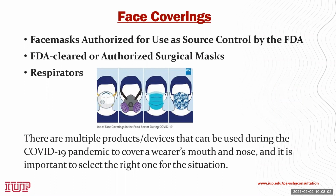Face mask coverings, or face coverings, I'm sorry. Face masks authorized for use as source control by the FDA. FDA cleared or authorized surgical masks and respirators. Those are three topics we're going to review now. There are multiple products or devices that can be used during the COVID-19 pandemic to cover a wearer's mouth and nose. It is important to select the right one for the situation. These products and devices can provide source control, and some of them are also considered PPE, which will protect the wearer as well.